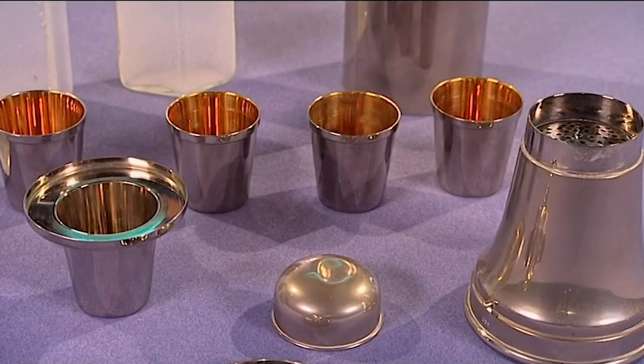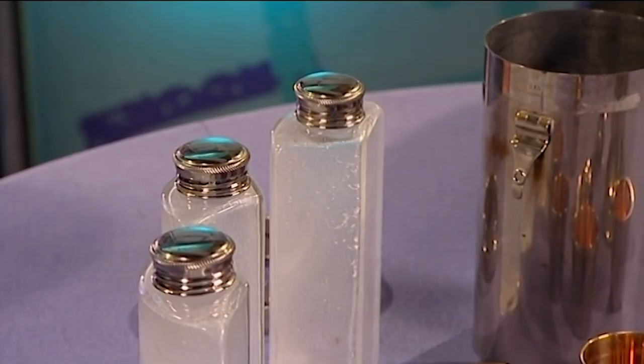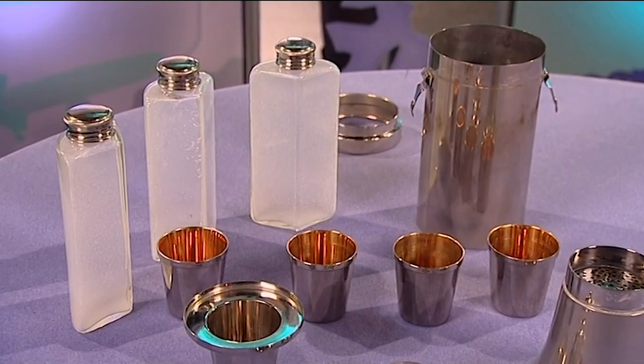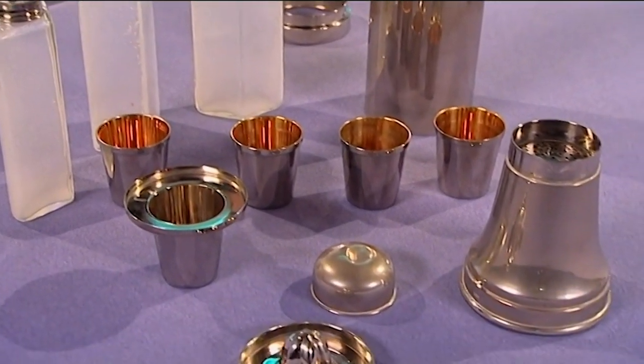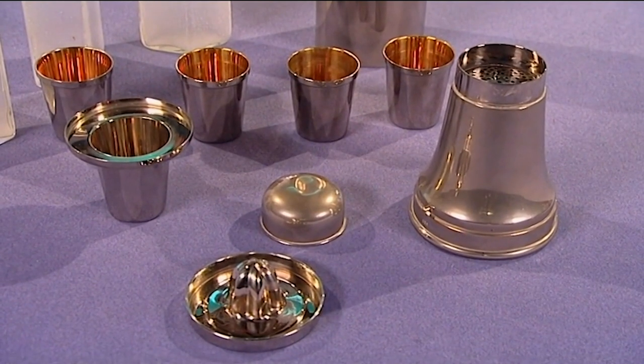Probably about 1920s, 30s. Yeah, certainly. The bottles are in perfect condition. It all puts together as a cocktail shaker. A very comprehensive set, very. Isn't it? Do you want to revise your estimates a little bit? Certainly 50 to 70 is where the independent valuers see it. I still don't see it realising over the 100. No. But it's probably going to be creeping not far below that.